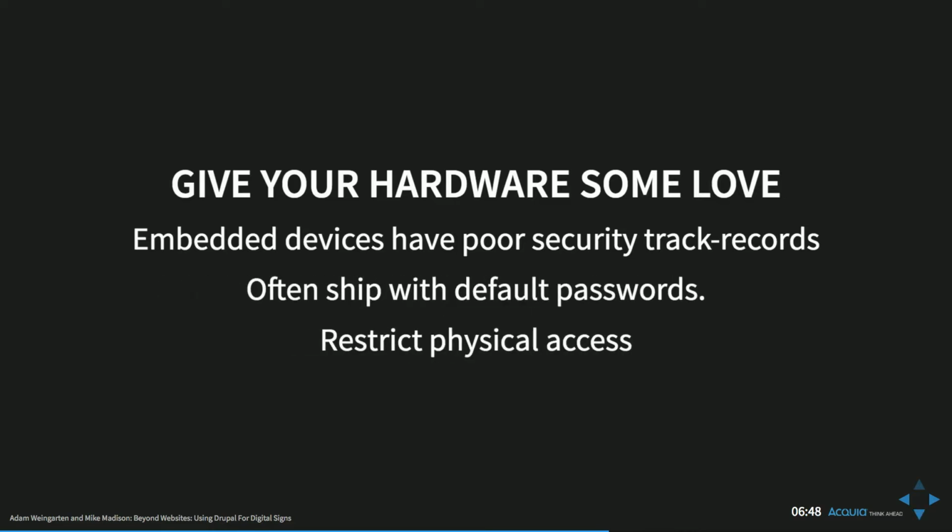And also a lot of them, if you can get physical access, you can do all sorts of bad things. So, let's say you've created this sign where someone could just go and drop an HDMI stick into it and now put something nefarious that you really don't want people to see on your sign. So restrict it.